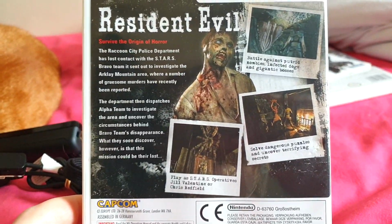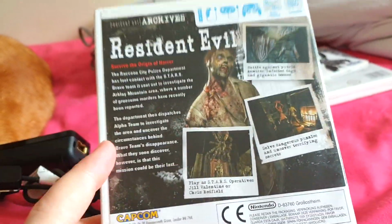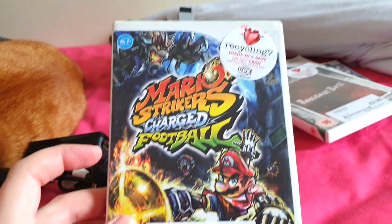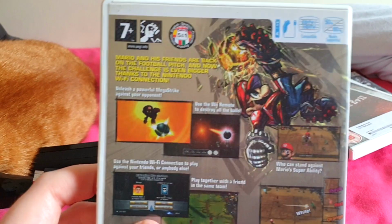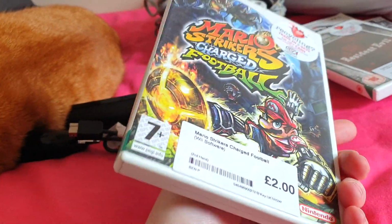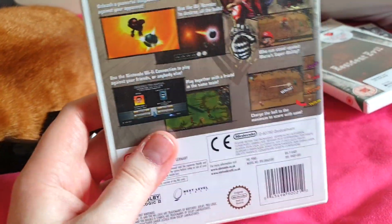But it's going to be nice to actually sit down with this and fully play it, because this is one of those games that I've actually wanted to play for a while. So the next game is Mario Strikers Charged Football, and this is quite good from what I remember. I think I played this multiplayer a few years back, and I just wanted to pick this up because it was only £2. A lot of these games are ridiculously cheap, and as I said, I only spent about £4 after trading on all of this.